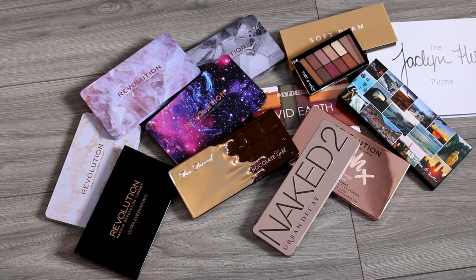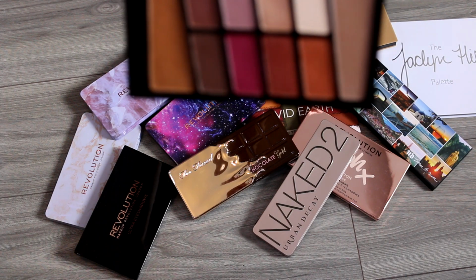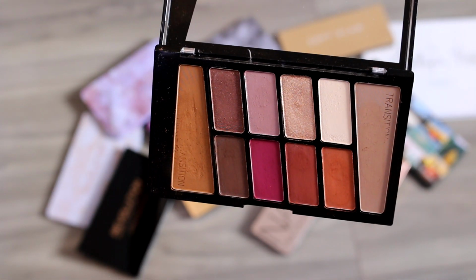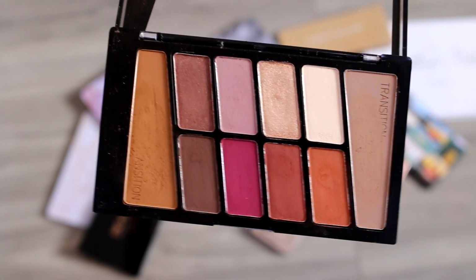Today I thought I was gonna show you my eyeshadow palette collection, and yeah, let's get to it. The first one I want to show you is this Wet n Wild one. I got it like a few months ago. I don't remember exactly, but it's this one. I think the name is Rosé in the Air.